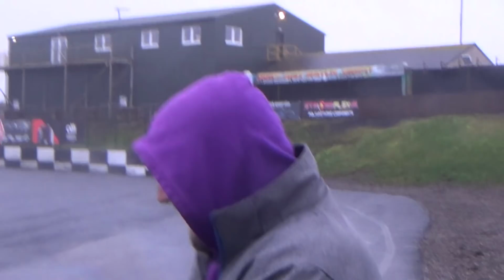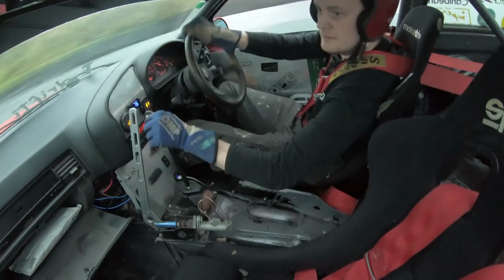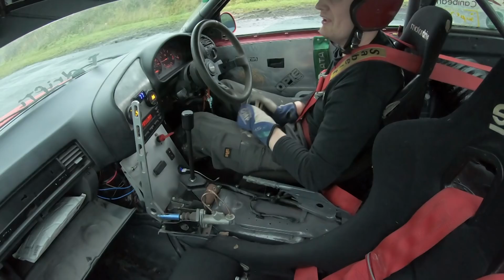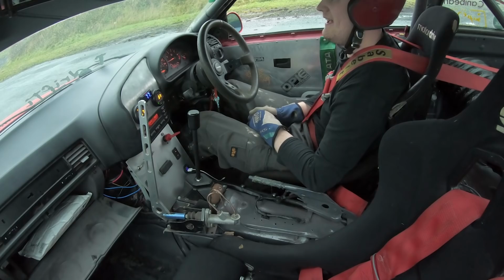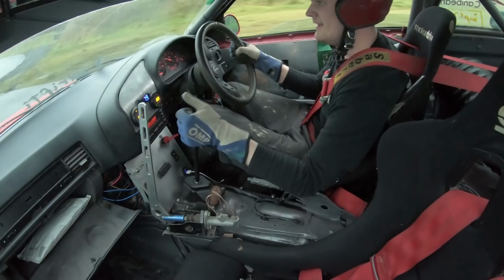How many cones? 30 seconds and about, don't even know. Three cones. He's up there. Nice, you're knackered, mate. That was you. Come in. He's trying to get another go. Let's go chat to him. Hands up if you thought Ross Ogilvie was rubbish! There we go. A big show of hands.